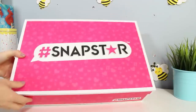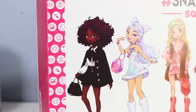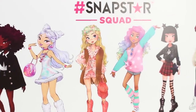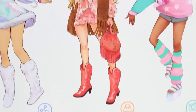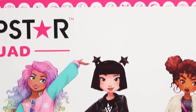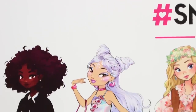That's too big to be in that direction. It's actually a really, really nice box. Here we go. Oh, this is really cute. It looks like there are only 6 dolls in this collection. They might add some more down the line, but for now we have Dawn, Echo, Aspen, Lola, Yuki, and Izzy. And although we've been taught all our lives not to judge based on what we see, that's exactly what I'm doing, because based on this artwork, it seems that they all have their own unique style and their own personality, which is kind of cute. You'll be able to read about whatever character you get if you ever pick one up.